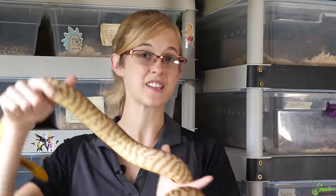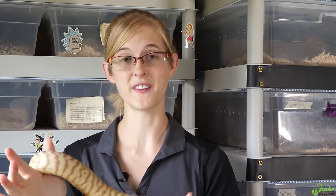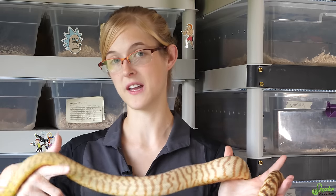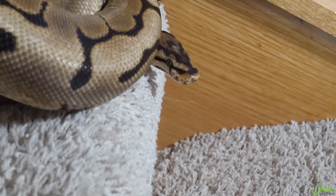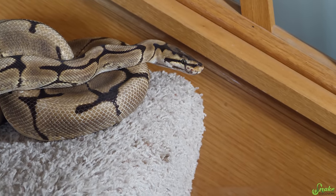Since snakes, again, like to go down instead of up, chances are your snake will be found on the same level as it's housed in or at a lower level of the house. So you can check the upper levels if you want, but I would focus your energy on the floors of your house that are the same level or below where the snake is normally kept.